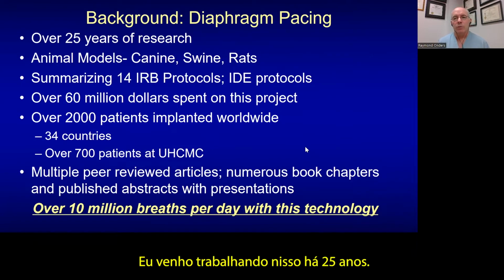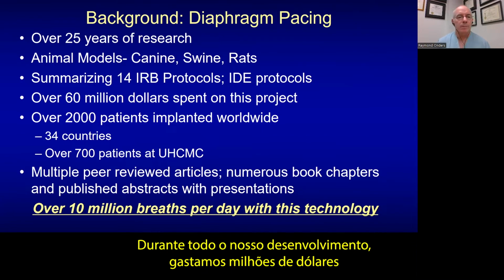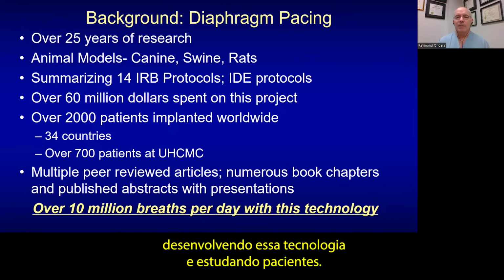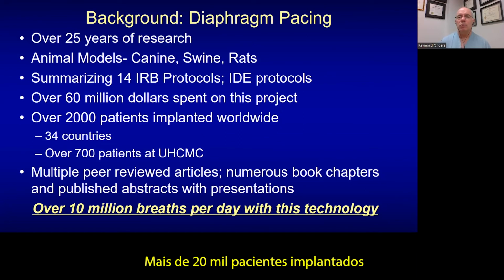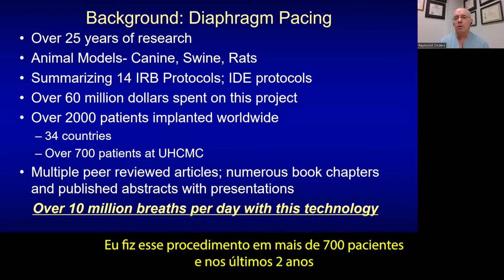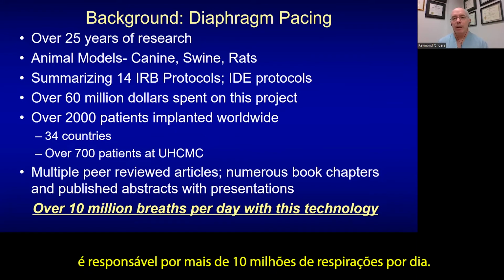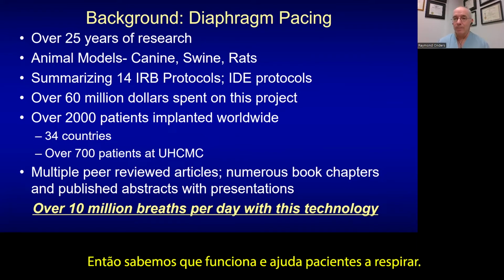I've been working at this for 25 years. I have multiple animal models. I've done 25 years of research on this. Through all of our development, we spent millions of dollars developing this technology and studying patients. Over 2,000 patients have been implanted in 34 countries. It has been implanted in Brazil. I've done over 700 patients. In the last 2 years, we've implanted over 200 patients. Interestingly, over 10 million breaths per day are provided with this technology worldwide. So we know this works in helping patients breathe.